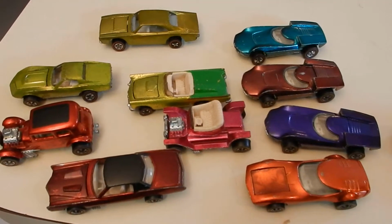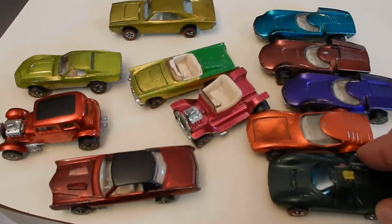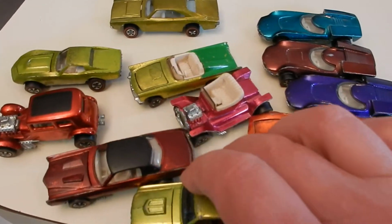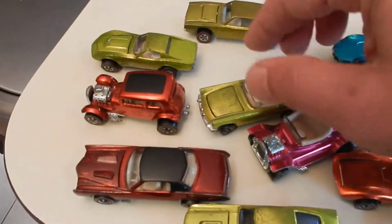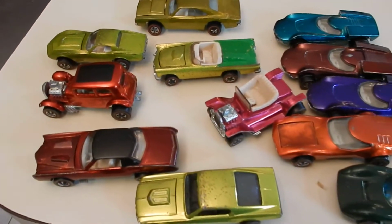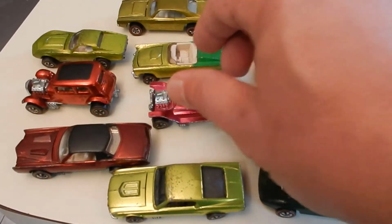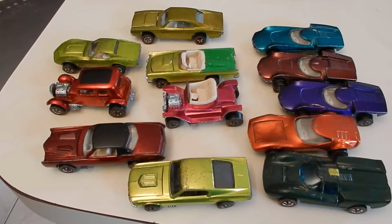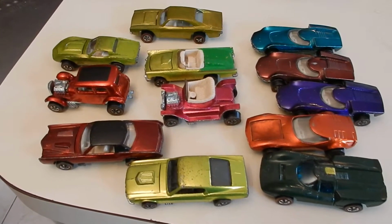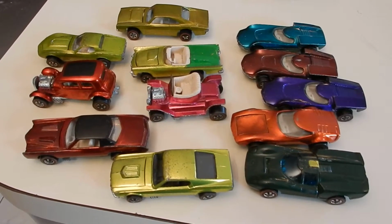This group here, and I need to bring another car or two in here. This group here is the Hot Wheels that are dated 1968 on the bottom. So there are 1, 2, 3, 4, 5, 6, 7, 8, 9, 10, 11, 12 of them.